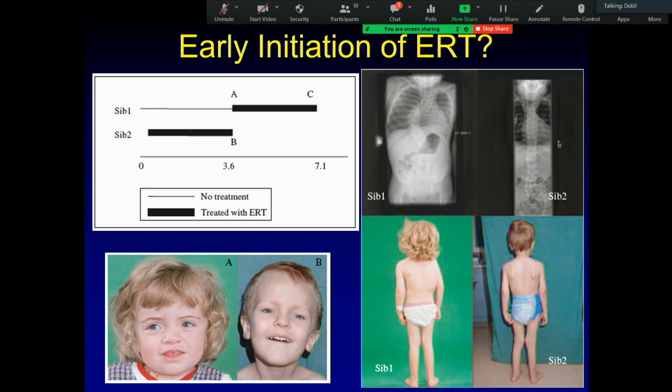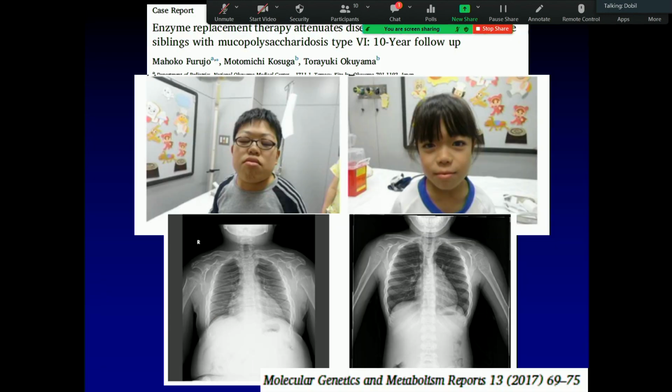And then there's a lot of talk about early initiation of ERT, and we have these sibling studies which show that younger siblings who were started at a younger age, because they had an older sibling who was identified and so they had an early diagnosis, potentially have less bone disease. And here's a long-term follow-up from a Japanese pair of siblings. And if I look at this X-ray on the right of the less affected sibling, I still see bone disease there. It's just not as bad.